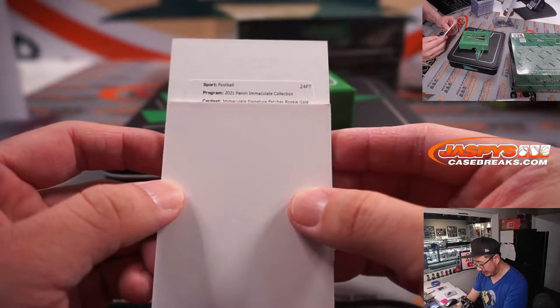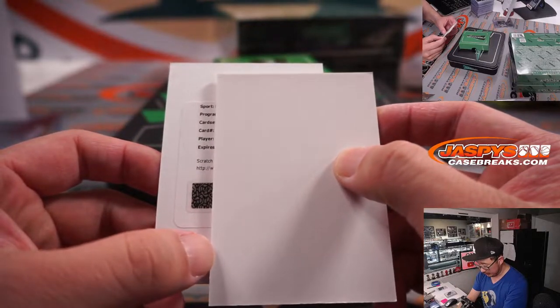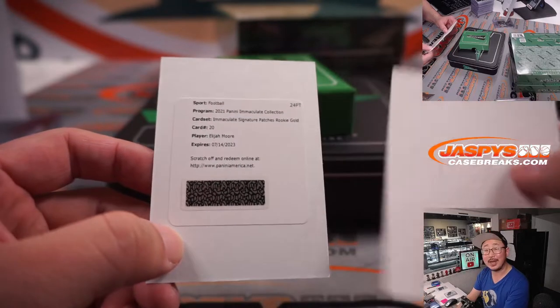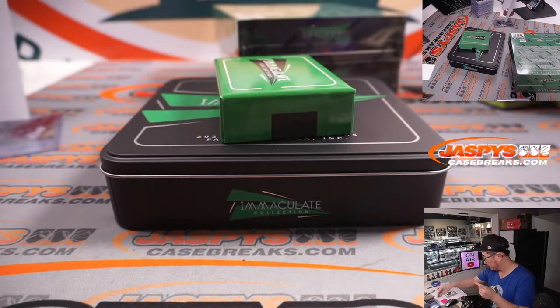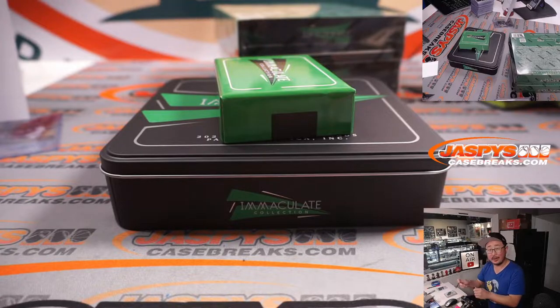Signature patches, rookie gold. The letter E. Elijah Moore? It's Elijah Moore. Another Jet. This time, this goes to Jeff. And Jets 0. And a free top loader, Jeff.